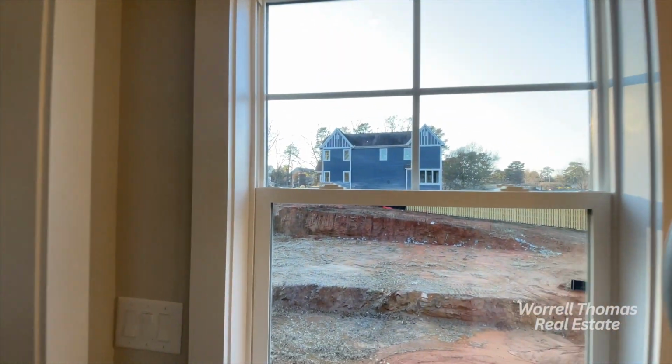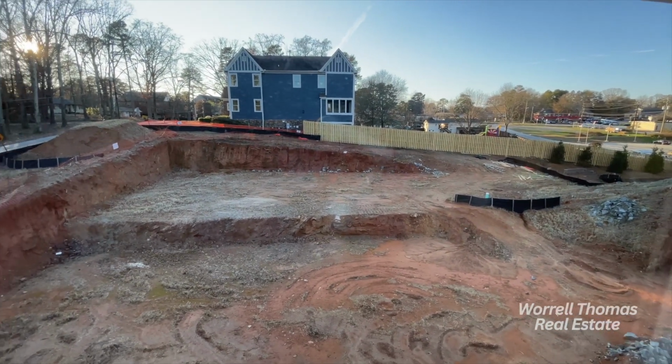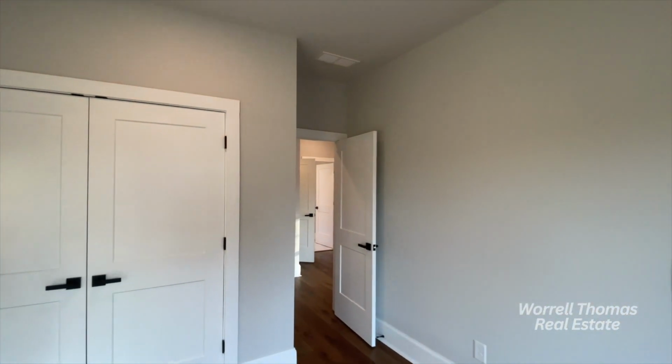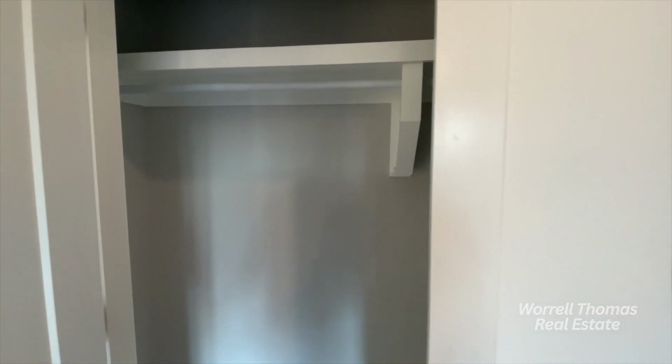And if you look out the window, you can see the spot for the 2 other lots before you get to this one. They haven't been built yet. So this is the first one that's completely ready to go. And we'll just take a quick look at the closet, just to get an idea of what the closet looks like in this bedroom. So pretty straightforward.